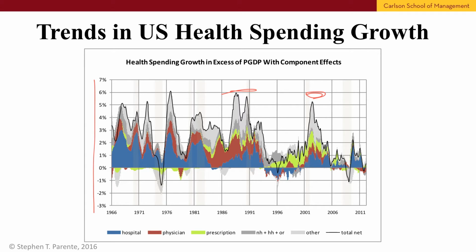Costs actually were down considerably lower in the 90s. That was largely due to the onset of managed care, really keeping costs down low. And now we're actually seeing a fairly low period here as well, but that's a recession effect. And more recently, if we take this trend out, we're starting to see things trend back up.